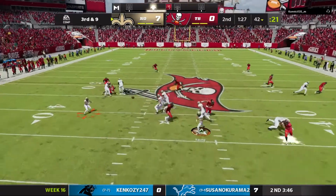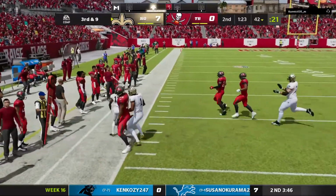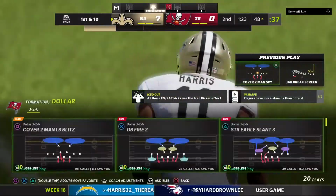On 3rd down, he'll drop to throw. Throw left side, going to be taken in by Harris. And he's able to take it across midfield before going out of bounds.